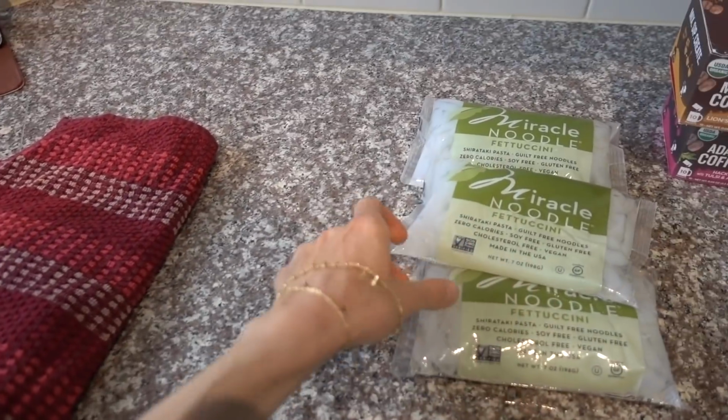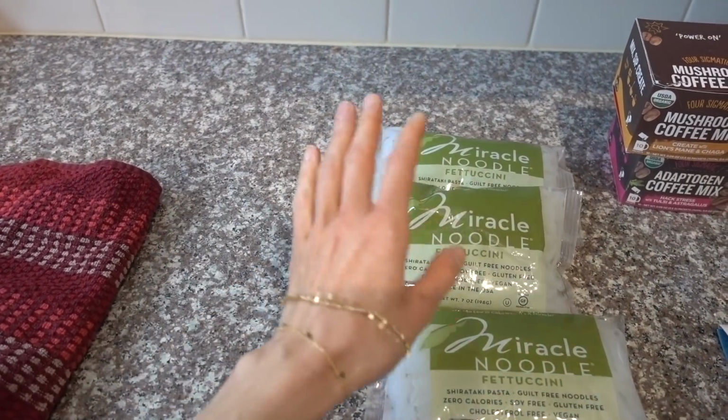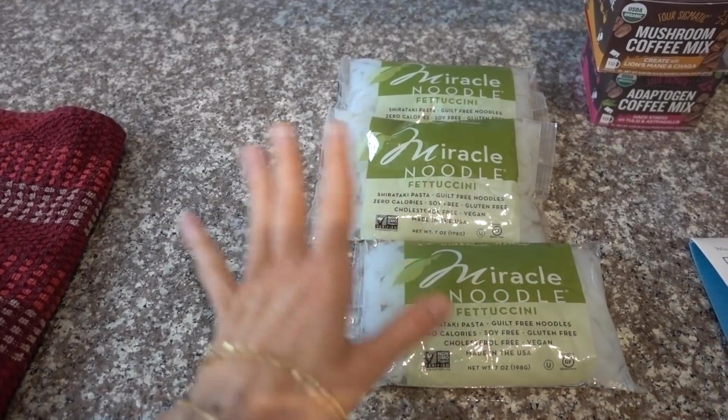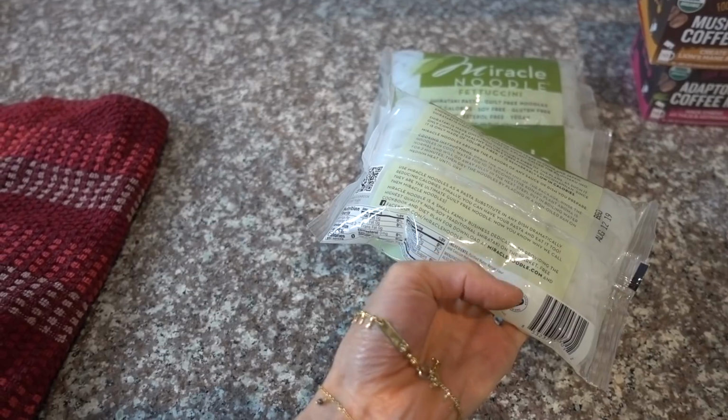First of all, I got some of these miracle noodles in the fettuccine shape. I haven't had these in a long time. These are Shirataki noodles. If you haven't ever had them, I will be honest, they don't taste anything like pasta.